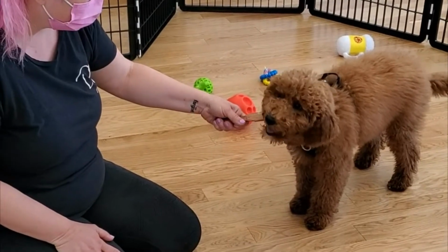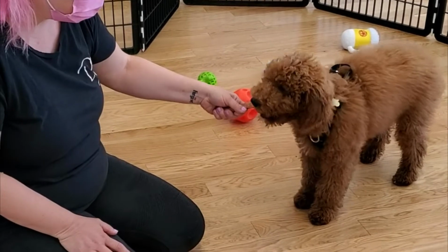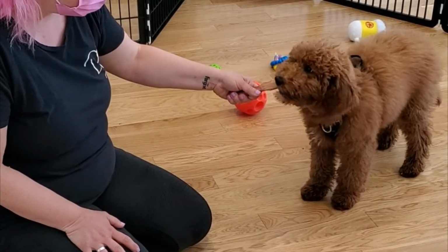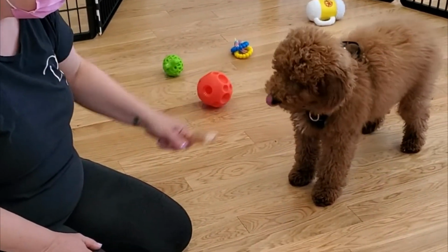Charlie's now getting invested in chewing the bone, and that's exactly what I want, so that when he releases it, I will say drop and reward him. Good boy. Good boy. Good. Drop. Good boy.